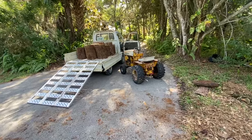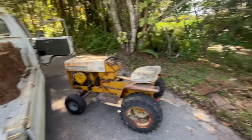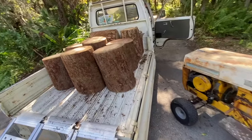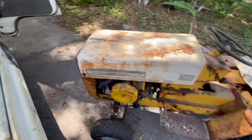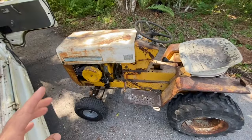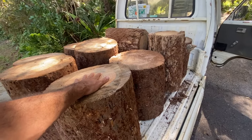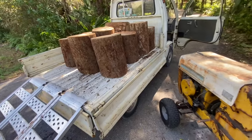Well, let's see if we can move some of these logs. Here we go. So here's the tree. It's a pile, but we're getting all the pieces of the trunk. You can see this little tractor. I used the little tractor to run into the pile and dislodge all the sections of the trunk, and stick them in the back of the little carry truck. And then we'll go dump them.